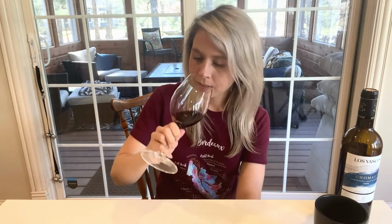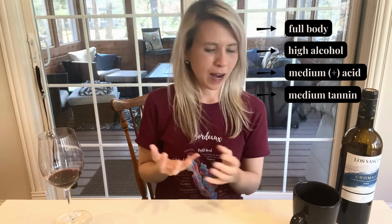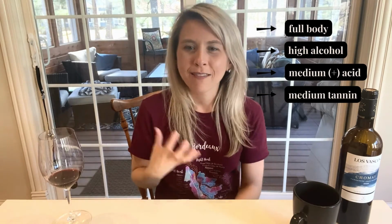Okay, let's taste this one. Dry, smells sweet, smells fruity, still a dry wine. And dry on the palate. The alcohol is the most apparent in the body, so this is more medium plus to full bodied and high alcohol. I can feel it burn. Acid, medium to medium plus, and tannin is around medium. It's pretty smooth, focused on the body, on the alcohol.